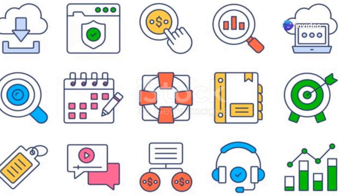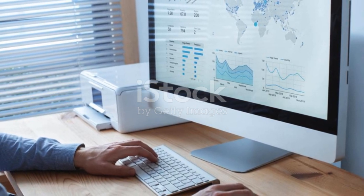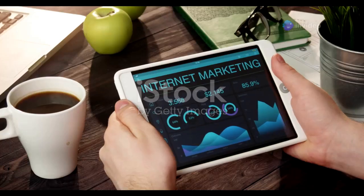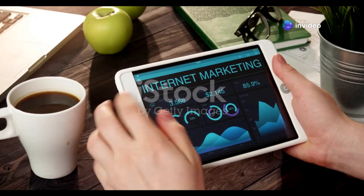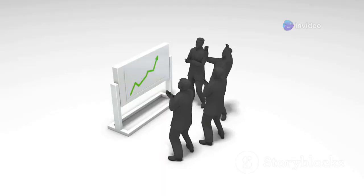Finally, there's BrightEdge. BrightEdge uses AI to provide real-time insights and recommendations. It helps you track your SEO performance, understand your competition, and identify new opportunities. With BrightEdge, you can make data-driven decisions that drive results.